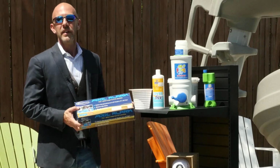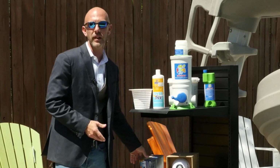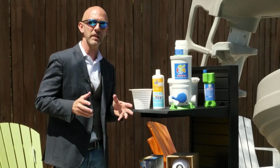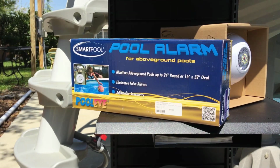Next up, we have a pool alarm, as required by the state of Tennessee in the Katie Beth law. A pool alarm mounts beneath the surface, and when there's over 15 pounds of disturbance in the surface of the water, the pool alarm will sound a siren.